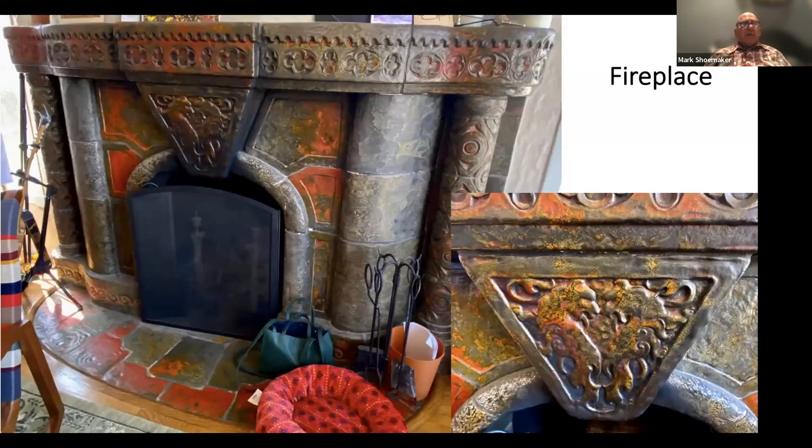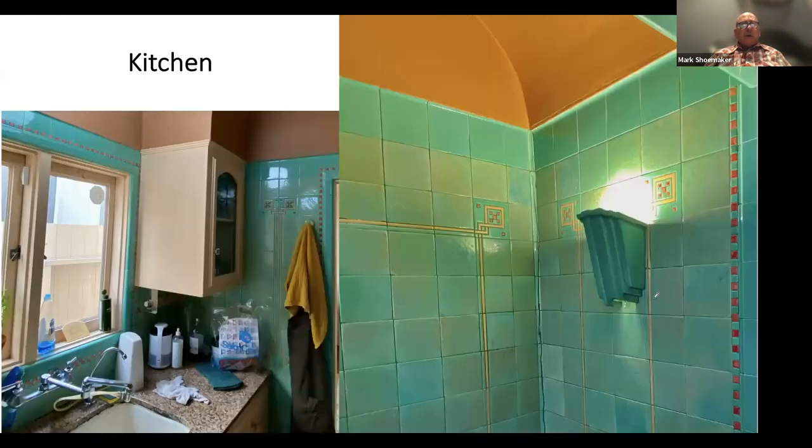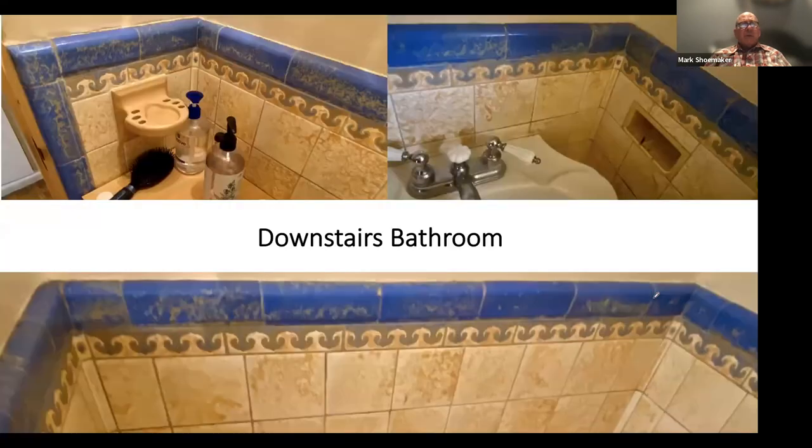This is the fireplace in the living room. It was a little cluttered up when I took pictures, but you're seeing glazes and designs there that are very rare. You'll probably never see those glazes or designs anywhere else. This is part of the kitchen. These are all tiles that would have been made in Hermosa. There's the downstairs bathroom. If you remember back to when I compared the PROUTYLINE to the ATCO tiles, you'll see the same pattern with a different glaze color here.